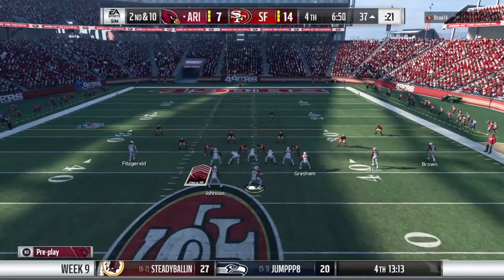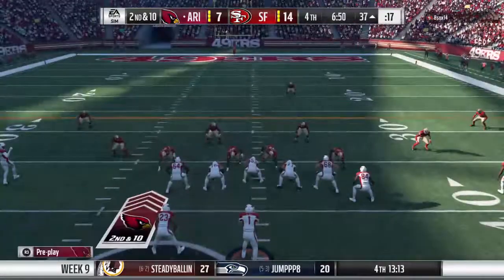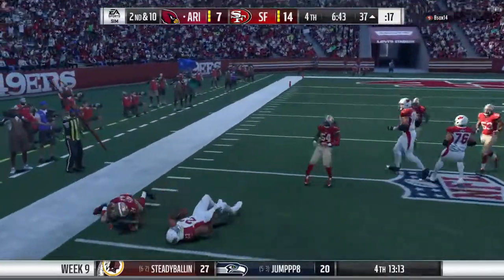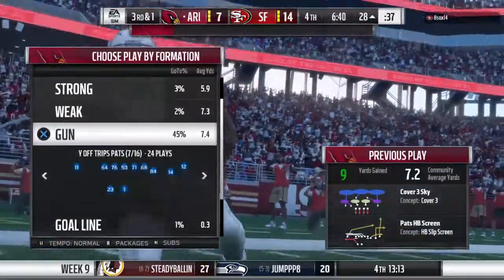And you just continue to harass the receivers, harass the quarterback, and maybe the big play does occur down the road. Now Palmer. Now they go screen. It's complete. And he'll go down at the 28. And give him 9 yards on the 2nd down screen play.